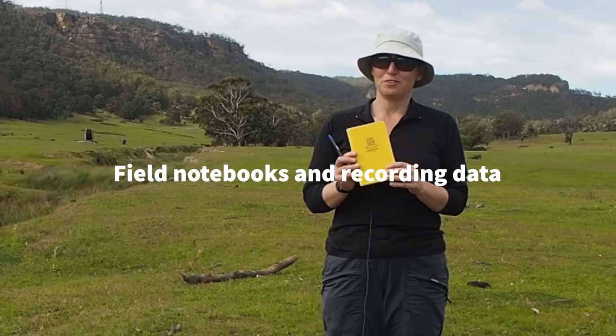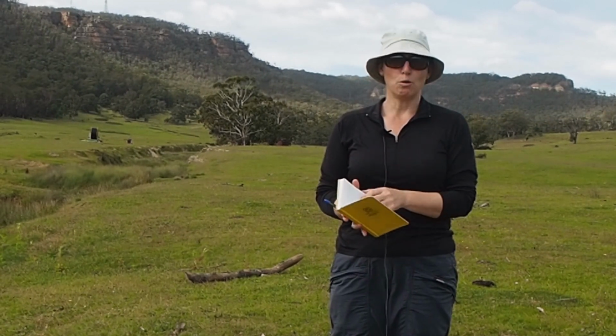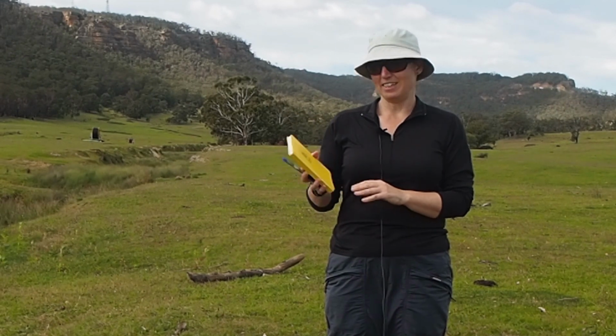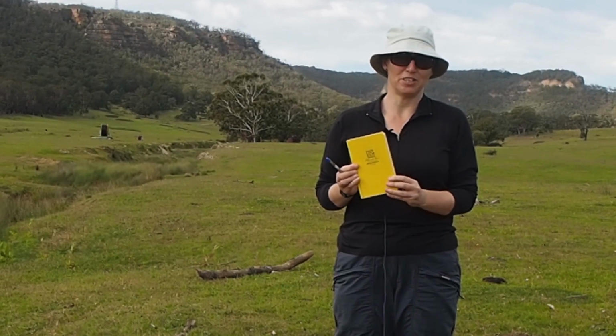Okay, one of the essential tools that I've got for my fieldwork is my field notebook. So this is a hardcover book. It's also got waterproof paper. So this brand is a Write in the Rain. This is the geological version. This is probably kind of the best, but also the most expensive version.